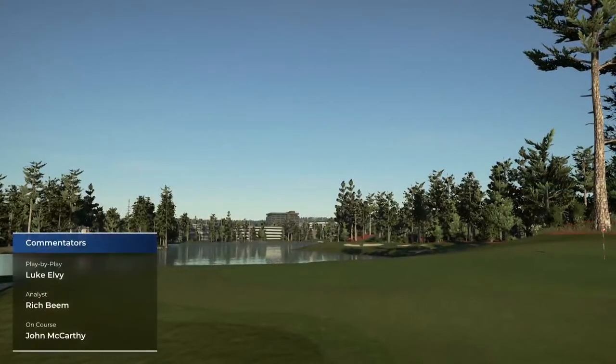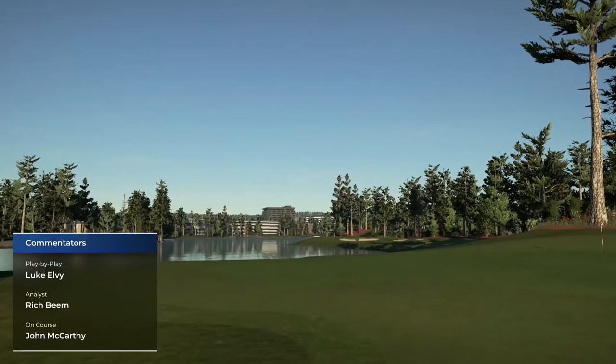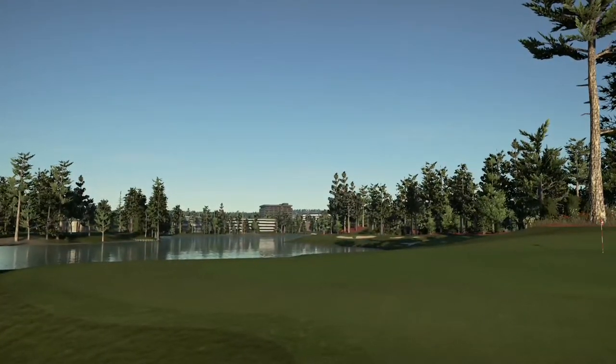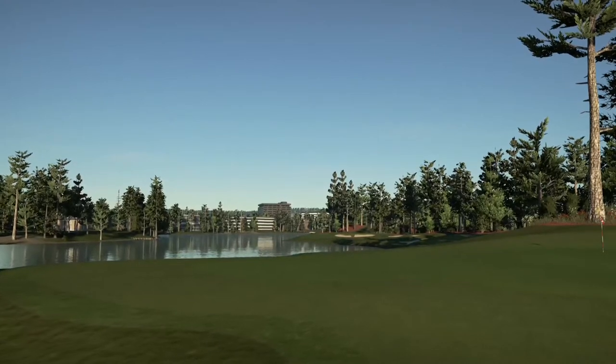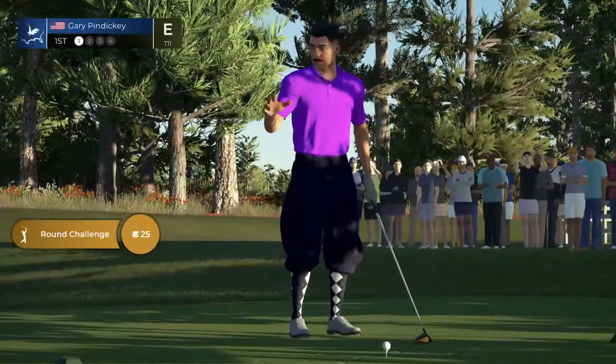And wow, talk about a first hole. Have you seen the landing area these players have to deal with? Pretty narrow out there, and there's bunkers flanking on either side. Can't wait to see what unfolds here today. It's going to be fun.